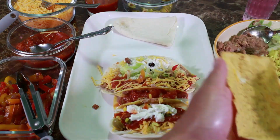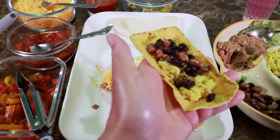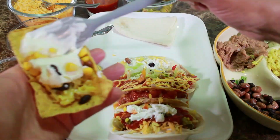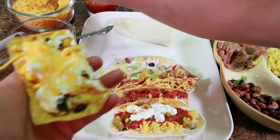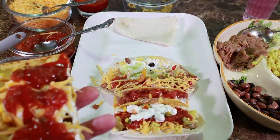And in this corner, we have our hard yellow corn flat bottom taco shell. Out of the five tacos we have here, which taco shells are your favorite? Have you at one time or other tried all of these types of taco shells?